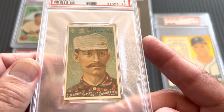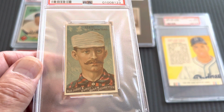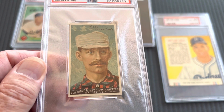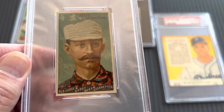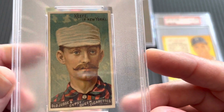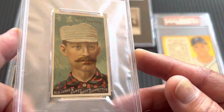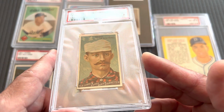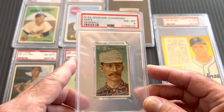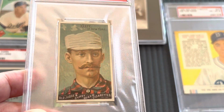And I wanted to show it off a little bit more here because I was asked about this card during the get-together at the Claridge where all the YouTubers were. And I mentioned it. I figured let me go ahead and show it again so you can take a good look at that. But it's a beautiful card, beautifully centered. It's Tim Keefe, one of the top players in those days.